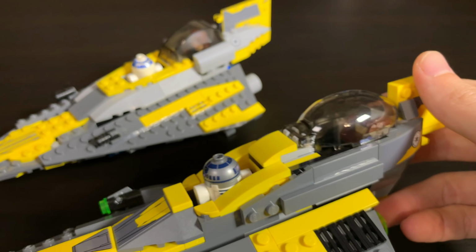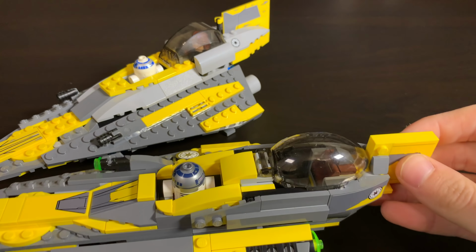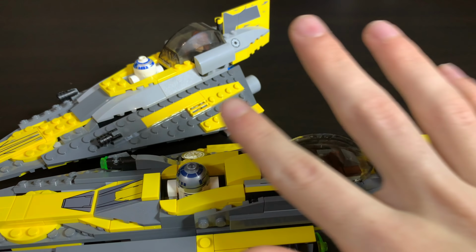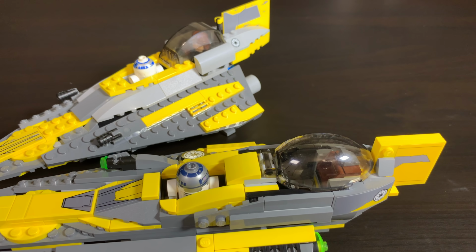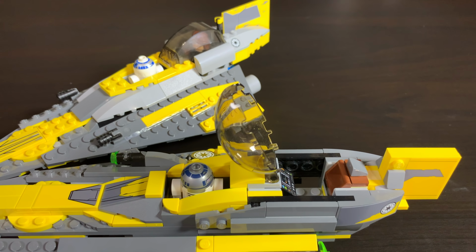Now, on the other Anakin Starfighter, we're going to find a different story. The windshield piece is on a very nice hinge, and it's also a much nicer piece. It's much more rounded, looks much, much better, and what you can do as opposed to the old one is just lift it up, and you have no problem getting in there.